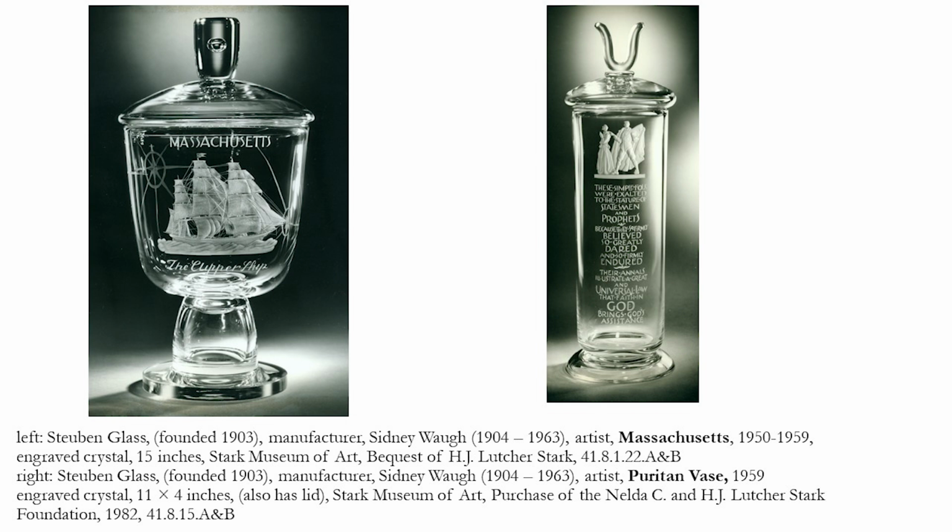And for Massachusetts, he was a professor at Harvard. He suggested clipper ships, and then also for second choice, a scene from Harvard. And so for the state of Massachusetts, Waugh did a beautiful design of a clipper ship built in Massachusetts, and talked about the importance of these ships in transportation and in history.